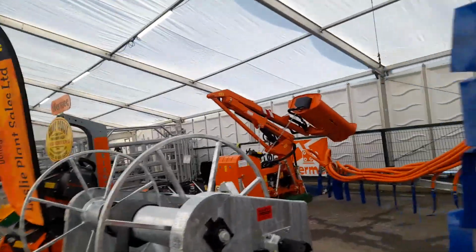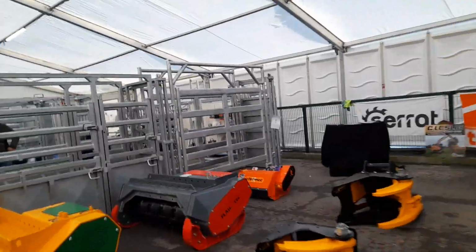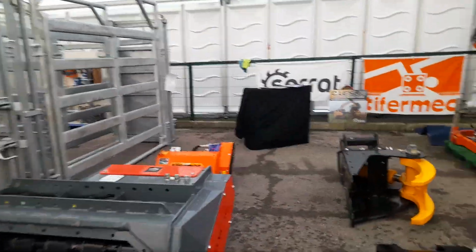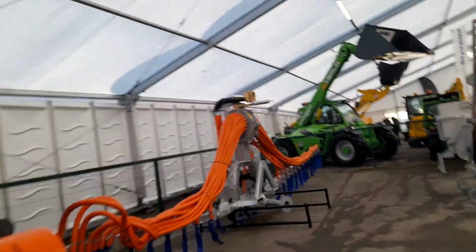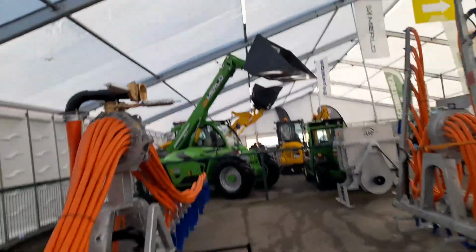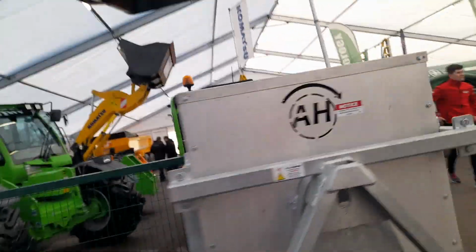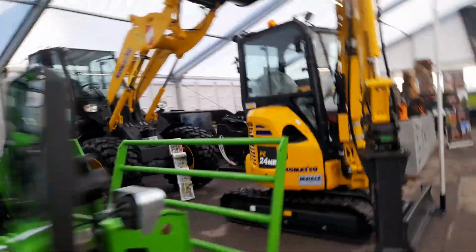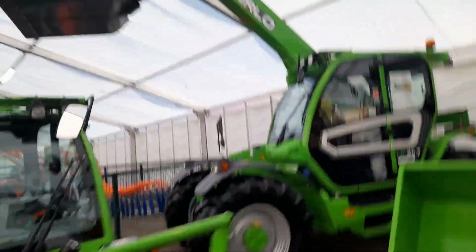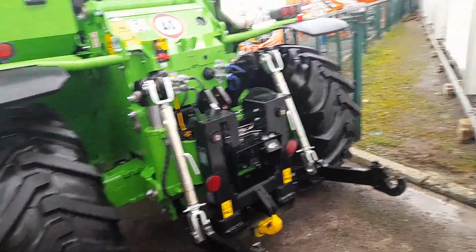More slurry equipment. Like I said, we're in the middle of slurry season at the moment. Flat out of slurry. Munsters for diggers. Merlot above. I actually saw a Merlot the other day on YouTube on another channel. I'm nearly certain it was a Merlot, and there was a 3-point linkage on the back of it. I actually thought it was the bee's knees. I think I can see one here with a 3-point linkage. There is sorting, lads. A Merlot, 3-point linkage, PTO, the whole lot.